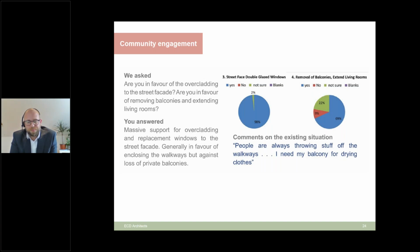In terms of consultation, a key thing that we did was to present proposals to them, take on board their feedback, and we didn't just do a token effort of consultation. We actually looked at what we could do to address those issues. One of the main problems was people use the external walkways to dry their clothes. By extending the existing property, we increased the size of their balconies, so they became an actual room, which they could use as a drying area, or almost like a little conservatory to a degree.